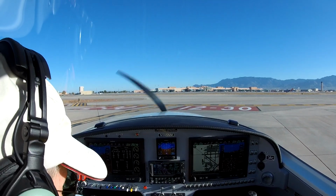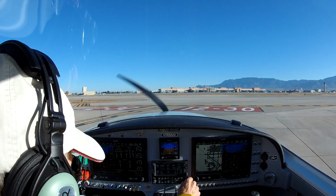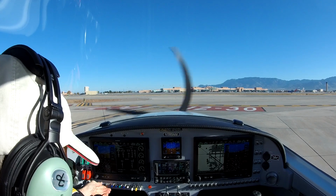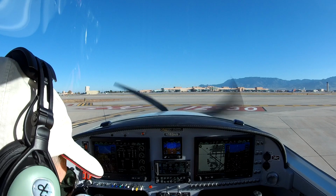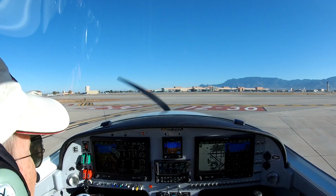Alright. Brake on. Turn that down a little bit. Okay. We need both fuel pumps on. We got the landing light on. We got the flaps in. Brakes on. Chokes off. Did the run up. We're ready to rock. Let's talk to tower.